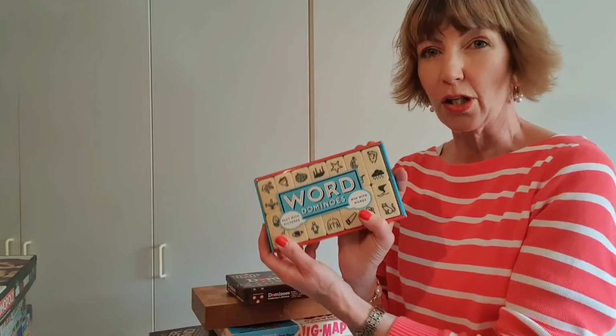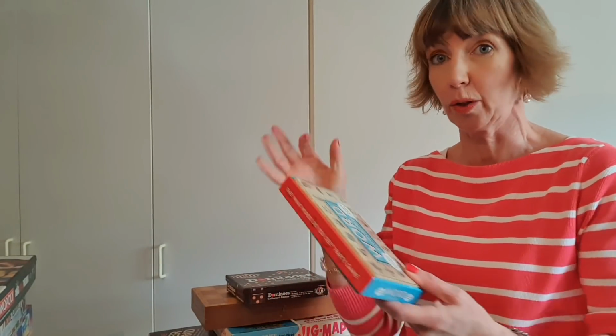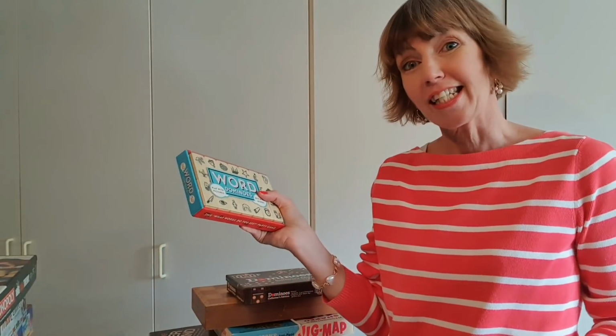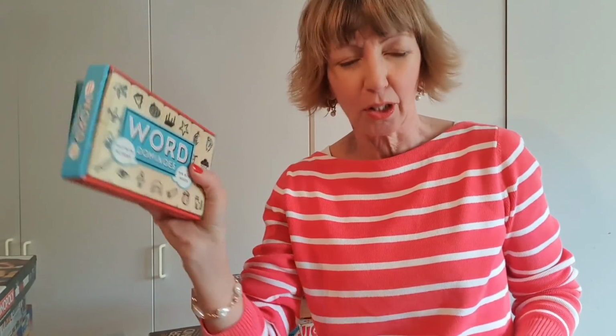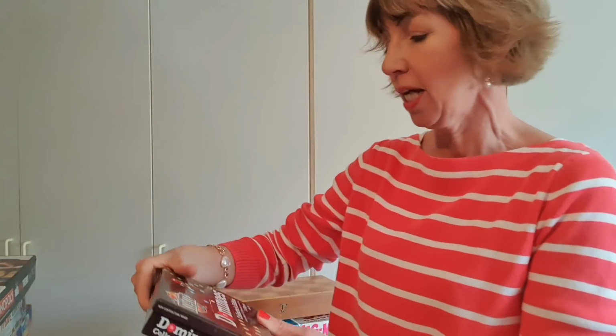Word dominoes, I think I'm going to hand those on to a friend of mine who is a school teacher who works in one of the British schools here. I used to teach children English, and I used those things a lot, but I'm no longer teaching, at least not English. So I'm going to give that to a friend. That'll go to my friend Anne-Marie, who you've seen on some of the close-up videos.